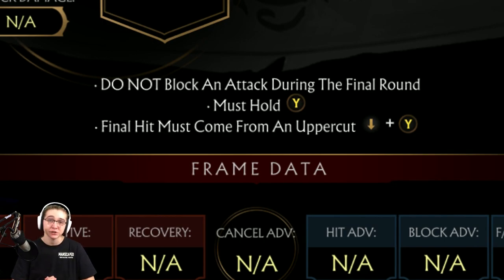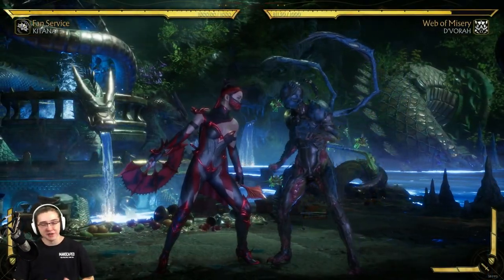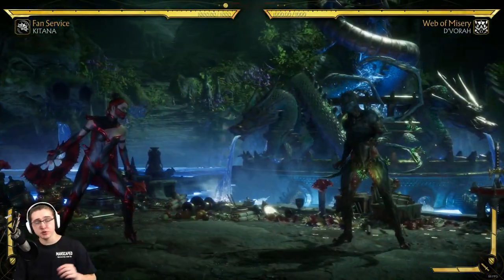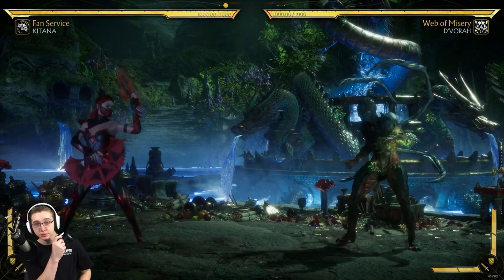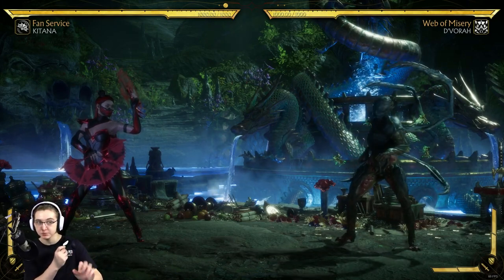Let's show you guys what that should look like. So once again, guys, an uppercut, down Y or down triangle, very easy, should look just like that. So here we are on round 2, guys, and just to clarify, the game says you cannot block an attack, but should you accidentally hit the block button, that's okay, don't worry about that. So long as you don't take damage while you do it, there should be no problem.